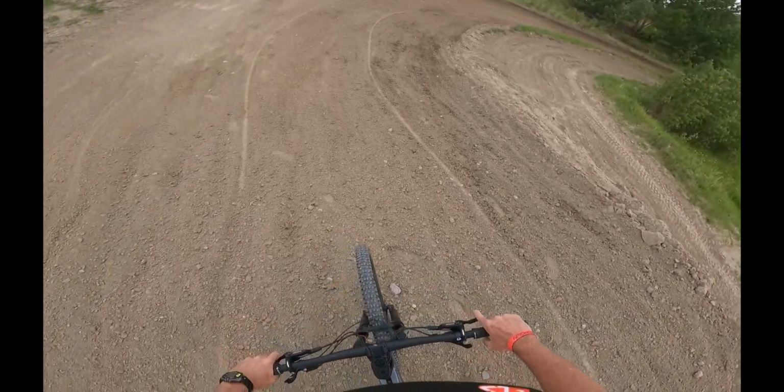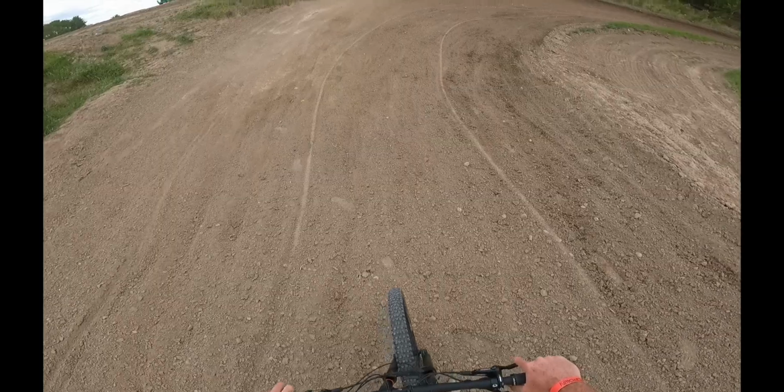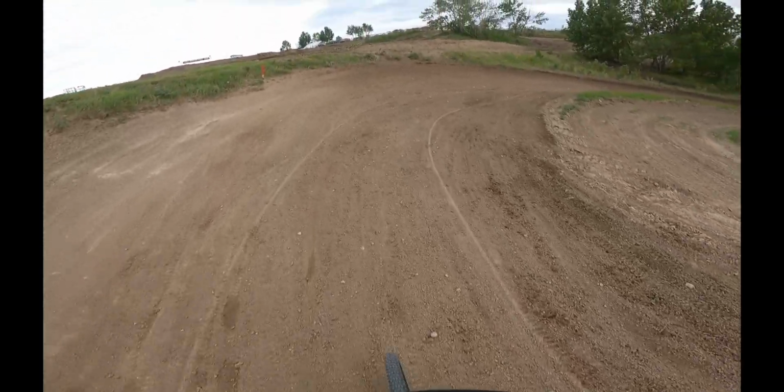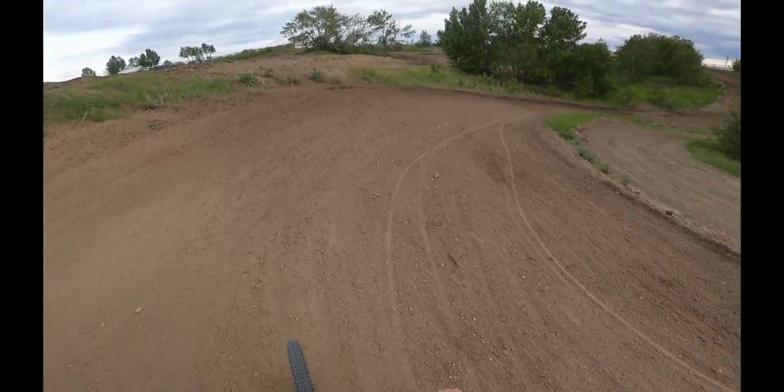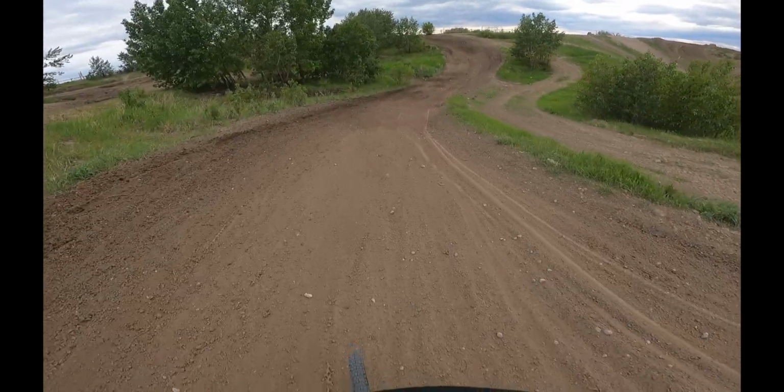Both of them crashed in a heap right here. Pretty funny talking to Quinn. If you watch the walk and talk, he had no throttle body. He had a throttle cable. So he was able to hold on with his left hand and pull the throttle with his right. And he was able to get back to the pits.